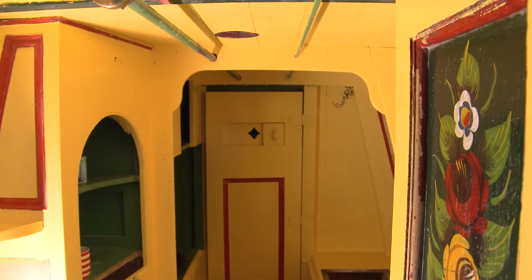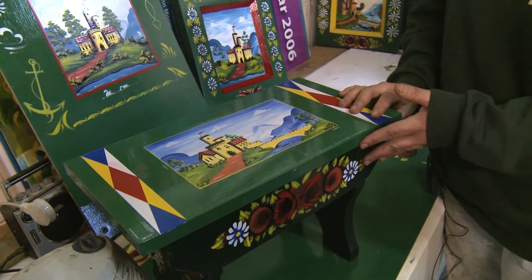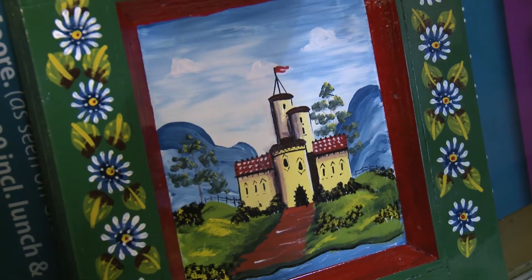So we've recently had a guy called Phil Spake come down to do a masterclass in decorative painting. We all made our own cabin stools and then we've painted them up, and we've also done table flaps which would go in a back cabin, and he's basically been teaching us how to do roses and castles and traditional boat painting basically.